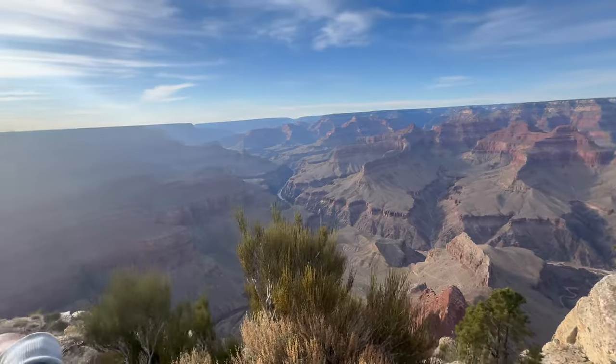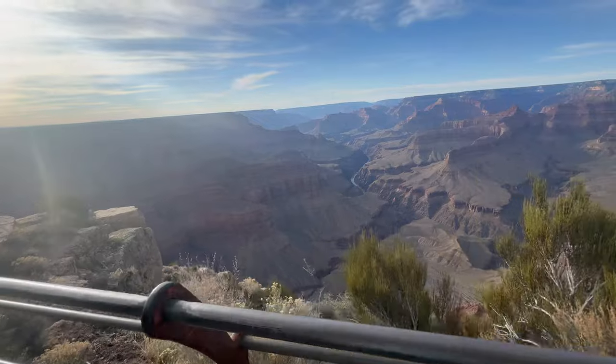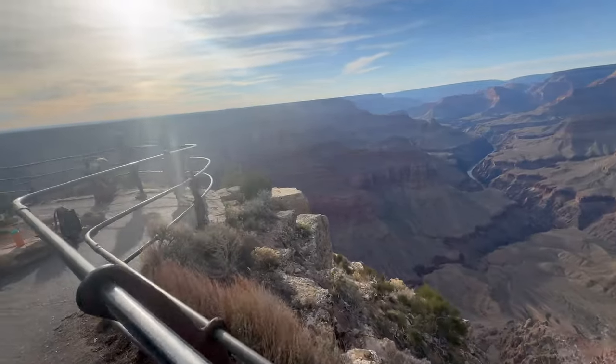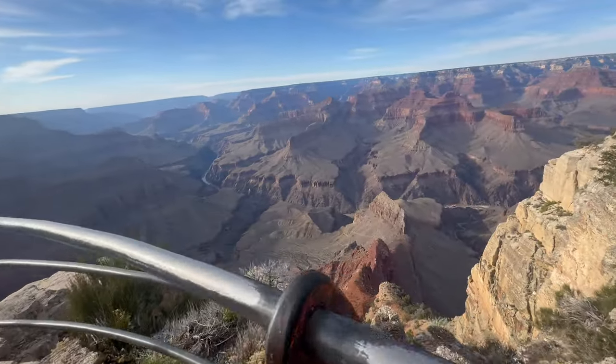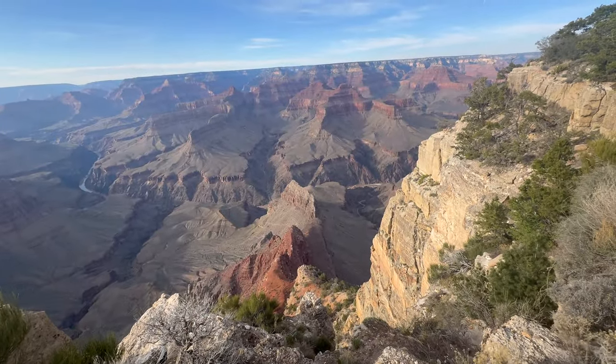Shug wants to do that white water rafting down the Colorado River. That's going to be one of our adventures. That'll be when it's a little warmer out. Sure. Yes, it is. Lots of water down here.